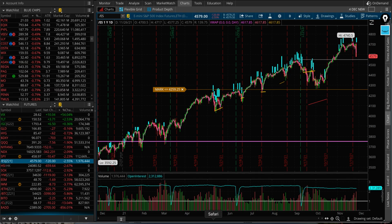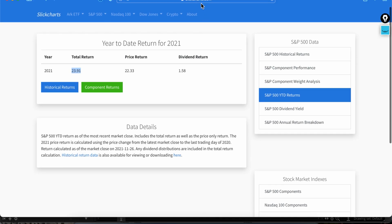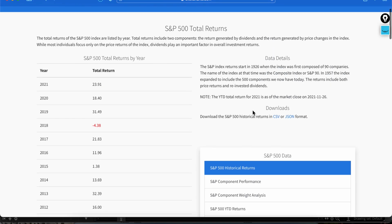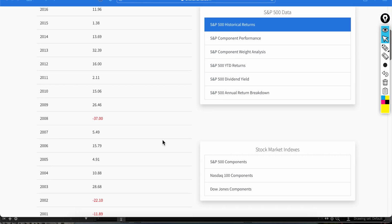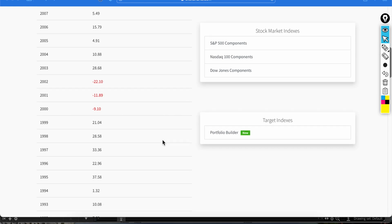So what else do I use? I keep an eye on, and you guys can save this one as well, slickcharts.com, where you can take a look at the historic returns. This year so far, the S&P 500 is 23%, 24%, give or take, up. And you can look at the historical return. Last 3 years: 2019, 31.5%, 2020, 18.5%, 2021, 23% up. If you go back, the only time it happened was early 2000, actually late 90s. So we're pretty much 5 years in a row where the S&P 500 was returning more than 20%.